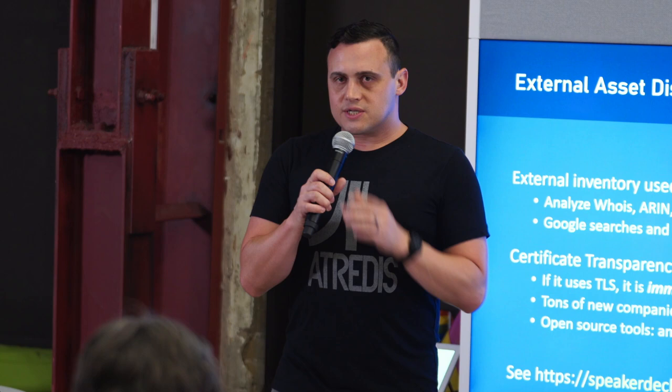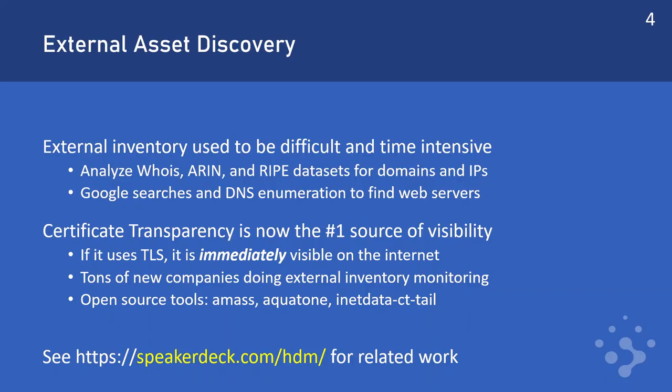If you're trying to do an external asset inventory, it used to be super difficult. You used to have to go download all the ARIN data or crawl through it, try to find all the various network ranges that belong to a given company. It was full of false positives. You'd find customer assigned ranges that were actually stale and didn't match the right company anymore. You'd find host names dangling out there that pointed to third-party servers that weren't valid. So it was a whole lot of work trying to figure out what a company actually had exposed to the internet. With the advent of certificate transparency, all that changed.